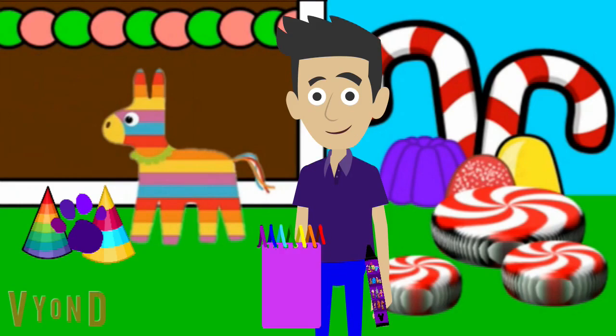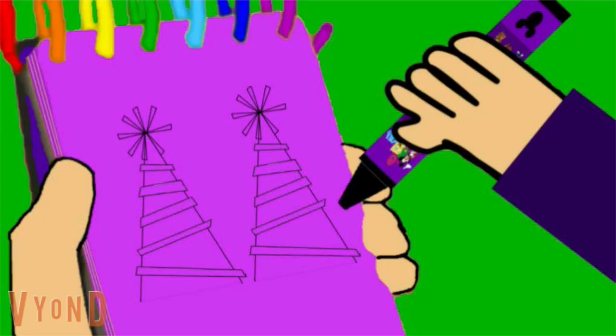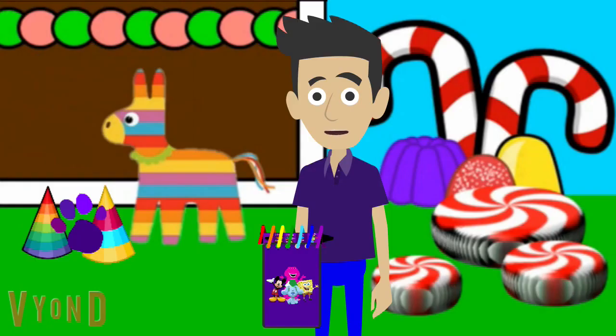Let's draw a triangle for a hat, with some lines here, and more lines for the top, and another one there, triangle hats. Hey! We have all three clues. You know what that means, we're ready to sit and think on the Dino-Mite thinking chair. Thinking chair. Let's go.